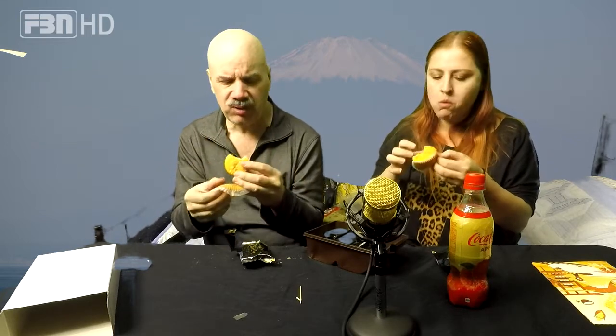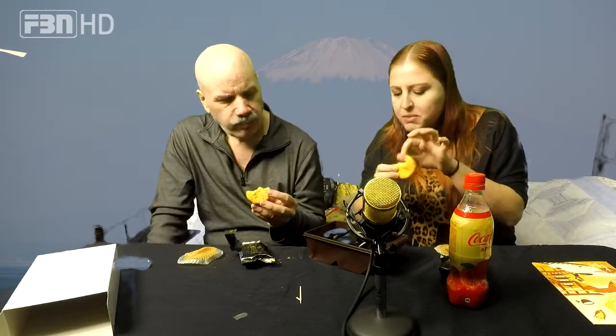I don't know how I feel about this one. It's very dry. It's like a corn muffin, so it's a little more mealy and comes apart. It seems like there's cheese on top, but I don't know how much cheese is through the actual cake. There's definitely cheddar melted on top.